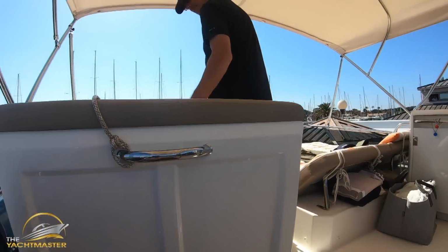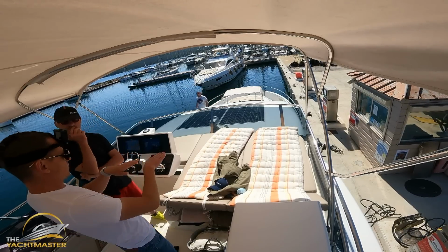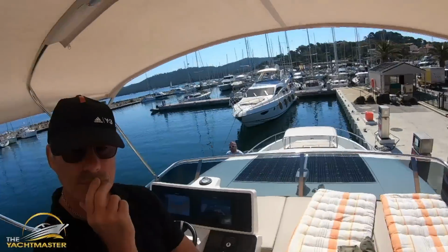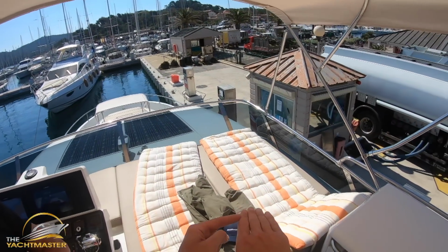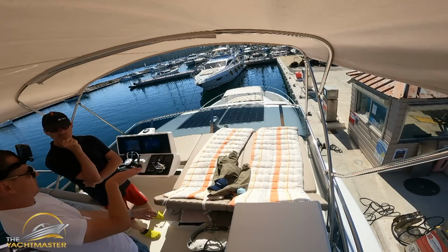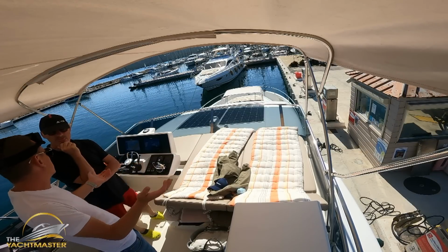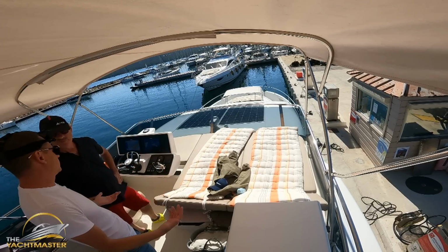So, a quick debrief there. I saw what you were trying to do. You're trying to get the bow towards the dock. The breeze is coming from there. It's constantly pushing you off. And the more you put your bow towards the dock, the more your stern was going towards that yellow mooring buoy there. So what do we do? We have to use the thrust. I know you don't want to, unless you spring the boat, which you're not going to do.